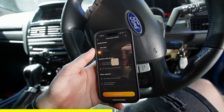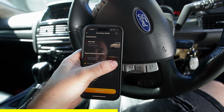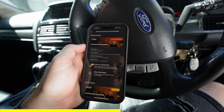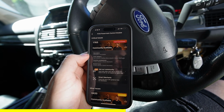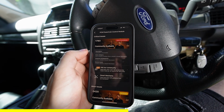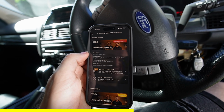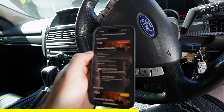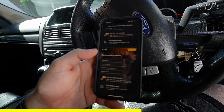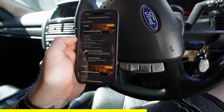Let's see. Health status, very bad. Oh no. PCM, powertrain control module, here we go. HO2S inactivation. I'm guessing that's my O2 sensor code that I have had in the past. I believe this was the one thing that actually ended up causing that original fault code with my car. So that might be something I need to get sorted ASAP, and add that to my list of things I need to fix. And a couple of other minor issues: battery voltage, instrument control panel issues.